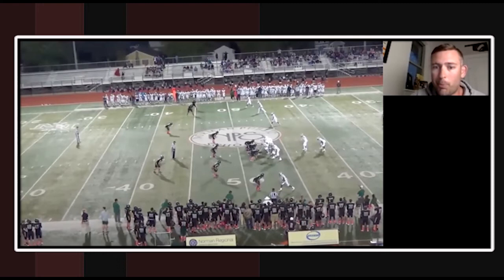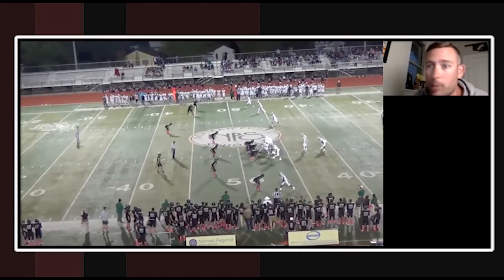But we're bracketing this guy because he's not allowed to catch it. And you see the free safety and the corner. Corner's playing man, man everywhere he goes. Meg, the free safety, he's playing ball to 1.